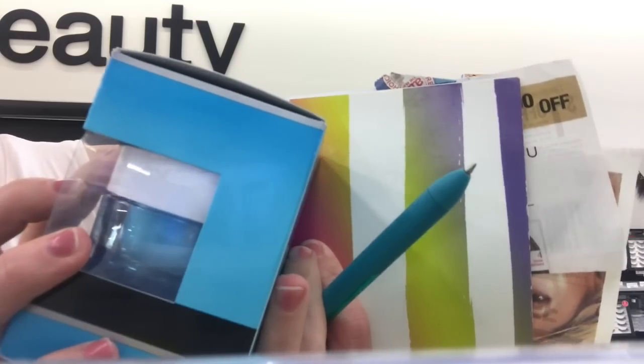But as you can see right here, the Hydro Boost says it's fragrance free. I've actually tried the Hydro Boost and I really enjoy it as well.